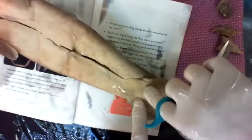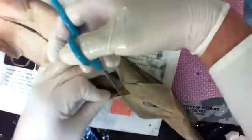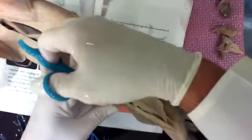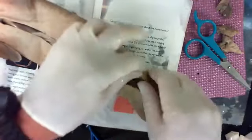Our pubic bones are in the front of our hip, and they connect through a little thing called the pubic symphysis, which is actually cartilage. So we're going to cut through that cartilage. Snip. Ooh, that's tough. There we go. I felt it pop. And there's the cartilage. You kind of see it there.